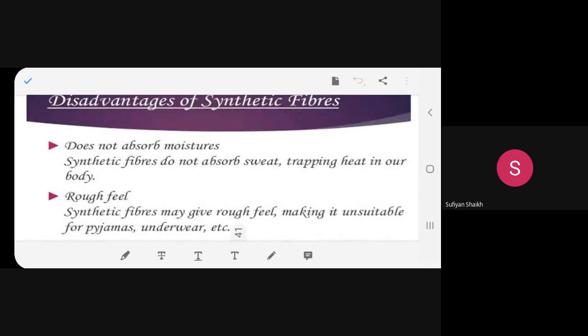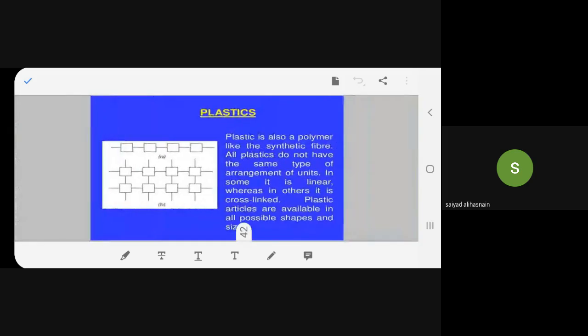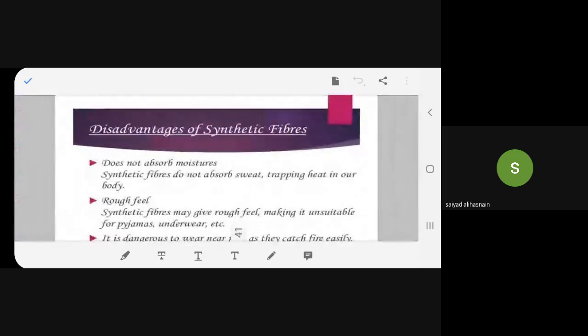Any problem? No, ma'am. So I think we finished in just 2 minutes. When you know the advantages, you know the disadvantages as well. Still 1 minute left, I think. Now we have finished rayon, nylon, acrylic and polyester. So these four are over. Now we are going to start with plastics. Okay, is it clear? Whatever we learned today, is everything very clear to you? Yes, ma'am. Very clear. No problem? No, ma'am.